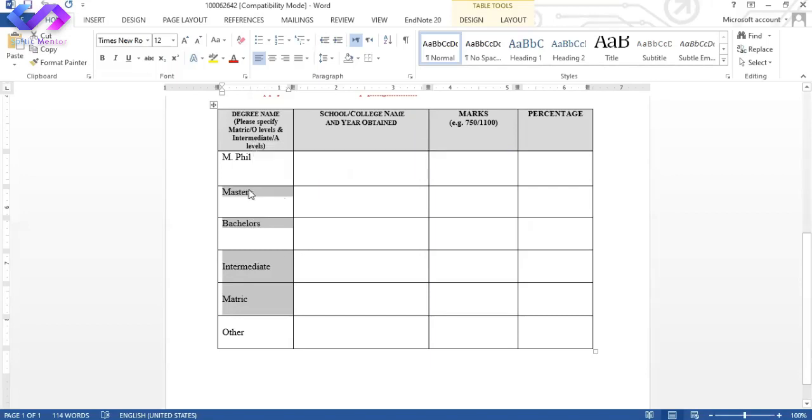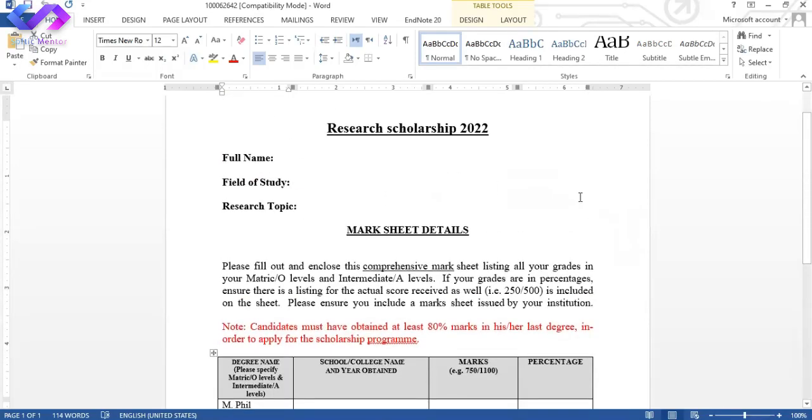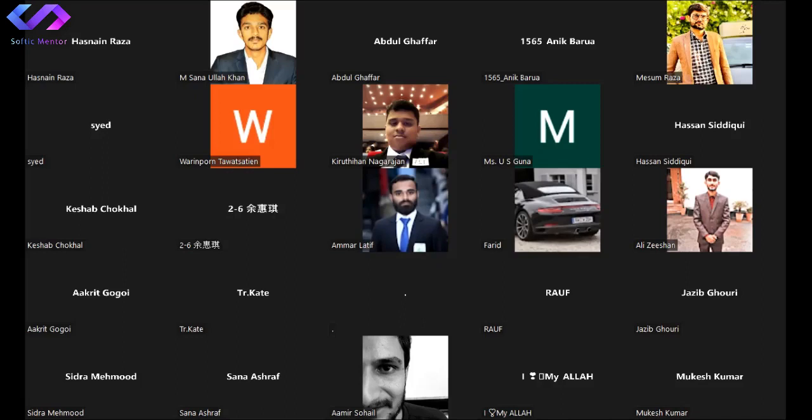So you have to write up to masters. So this is the mark sheet form. You have to fill it and submit it along with the document. So this was the mark sheet.